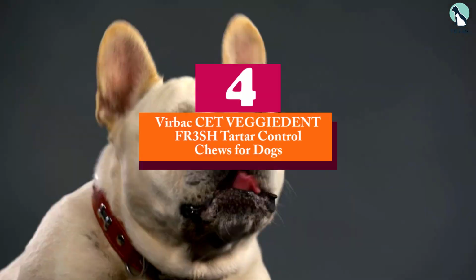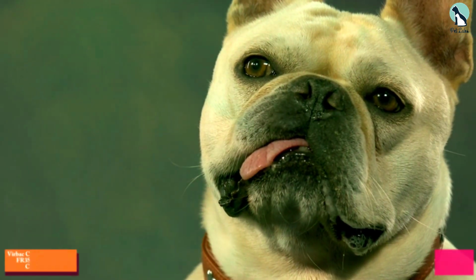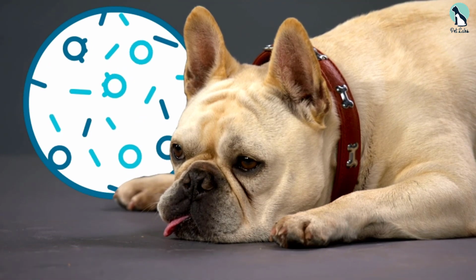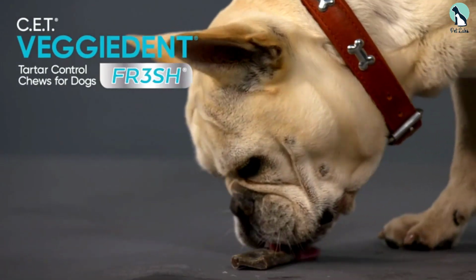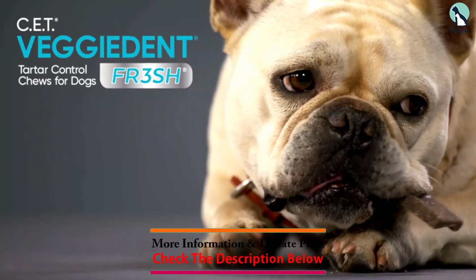Moving on, at number 4, we have the Verbac VEGGIEDENT Tartar Control Chews for Dogs. This treat doubles as a toothbrush for your dog. Verbac dental chews are designed to help reduce tartar and plaque buildup on your dog's teeth.